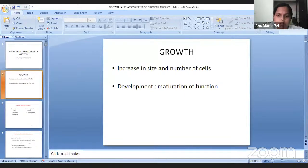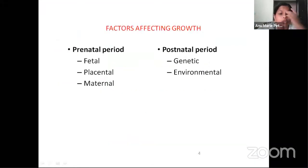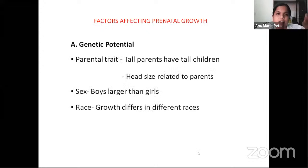So we said what is growth. Next is what are the factors affecting growth. It can be prenatal factors as well as postnatal factors. Prenatal factors can be divided as fetal, placental, or maternal factors, because those are the three things at interplay in the antenatal period. Postnatal factors can be genetic or environmental. So what are the factors affecting prenatal growth?